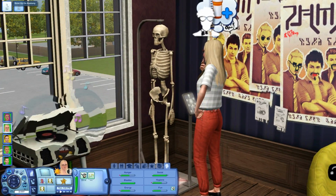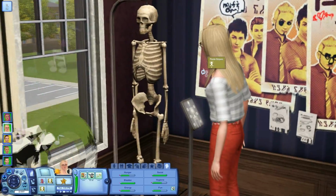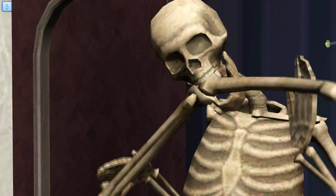Actually, the first interaction's not too interesting. It's the next one that's more fun to look at because the skeleton actually starts to move around and stuff. And as you can see, it is trying to eat its own foot. Kind of creepy.